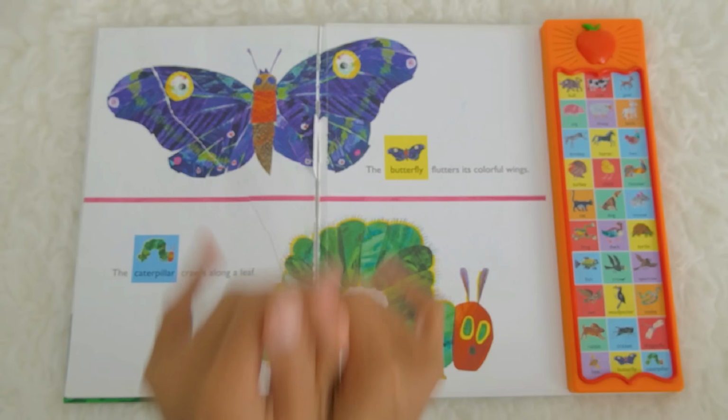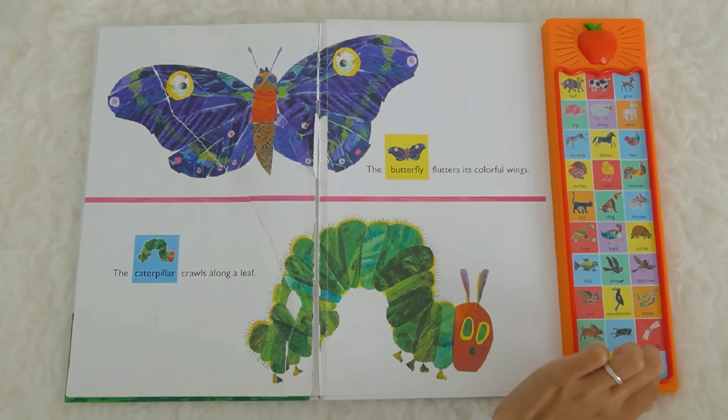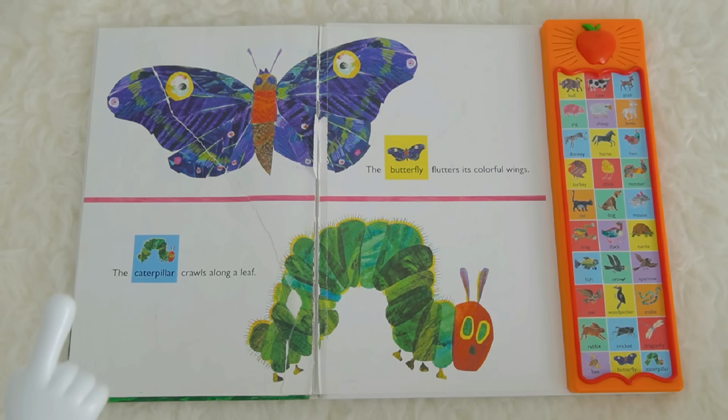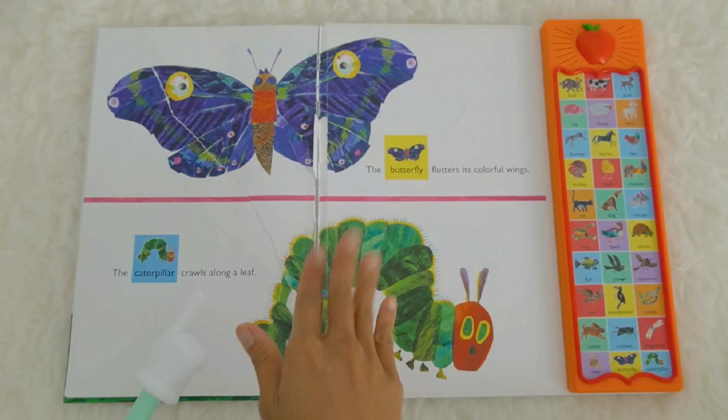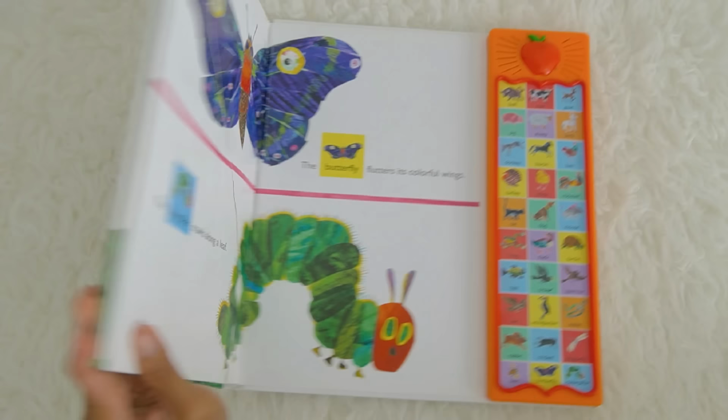Caterpillar. The caterpillar crawls along a leaf. Oh, it's a music when the caterpillar is crawling along a leaf. This is a caterpillar. Oh, we just listened to the sound that the animals make around the farm.